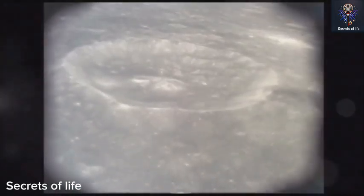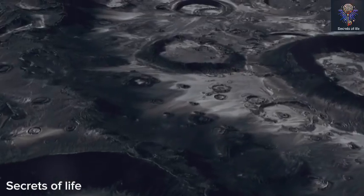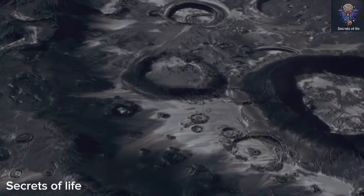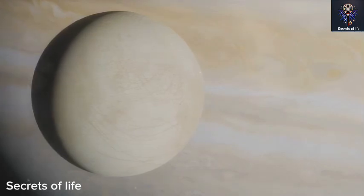Besides the Valhalla Basin, it's the absence of tectonic activity. Unlike Ganymede or Europa, Callisto's surface remains unchanged, a heavily cratered relic from the past. And let's not forget the potential subsurface ocean.